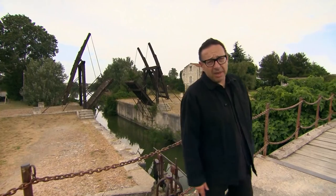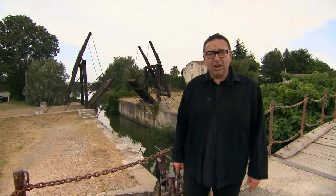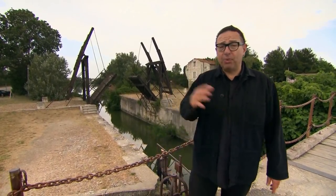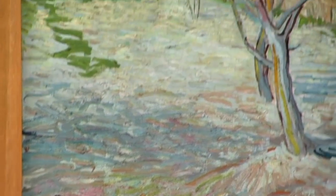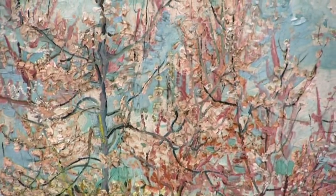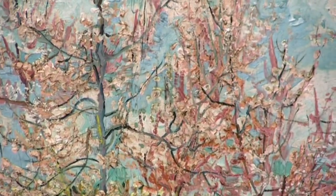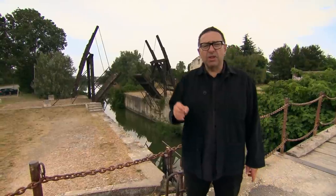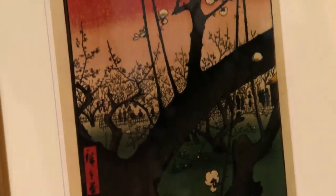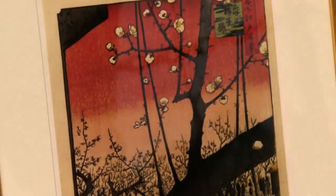Another reason he came was those Japanese prints he liked so much. He wanted to find somewhere as bright and luminous as the world depicted by the artists of Japan. Those beautiful views of his of fruit trees in blossom, painted in Arles when the spring came, were inspired directly by the prints of Hiroshige, Van Gogh's favourite Japanese master.